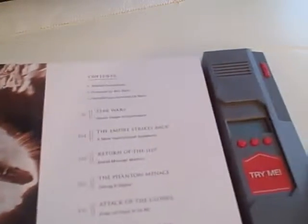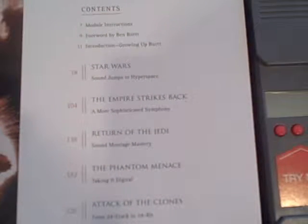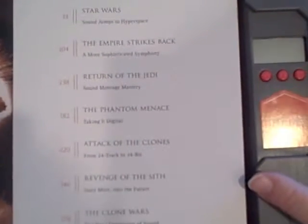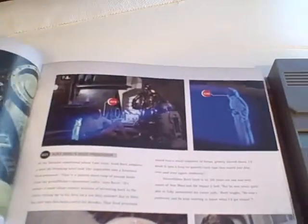Let me show you the table of contents. It includes Star Wars, Empire Strikes Back, Return of the Jedi, The Phantom Menace, Attack of the Clones, Revenge of the Sith, and The Clone Wars. So it's really detailed. And the way this book works, like I said, is the sounds work by reading the text.